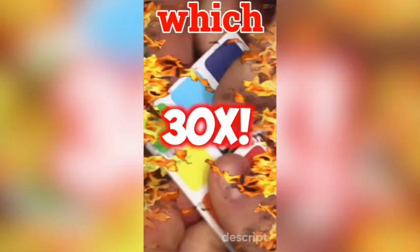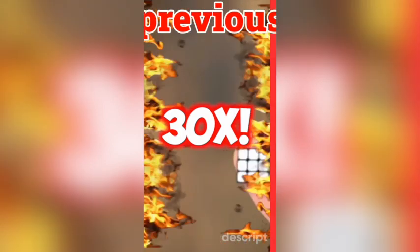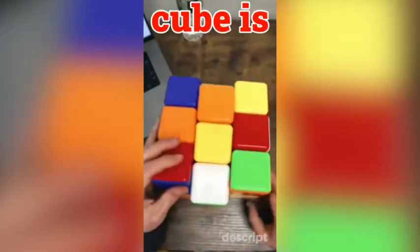Okay, this is a 30 centimeter or 12 inch Rubik's Cube, which is 30 times the size of the previous Rubik's Cube. Just one piece of this cube is the size of an average Rubik's Cube. Yeah, this is 9 out of 10.